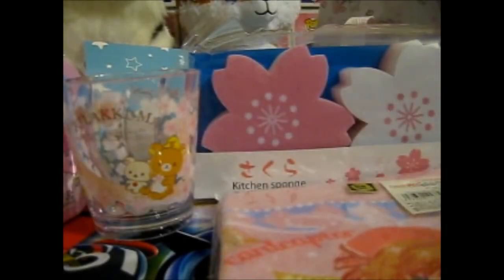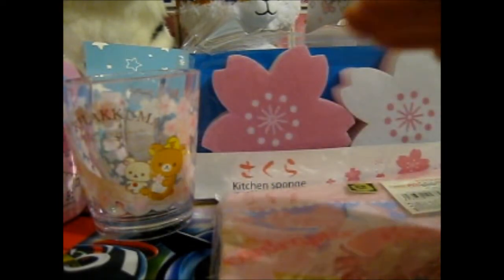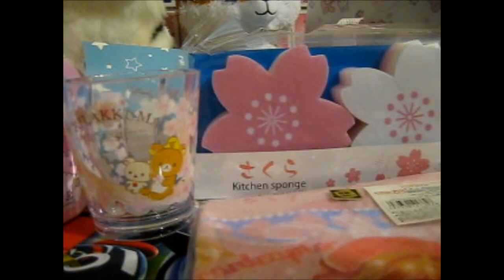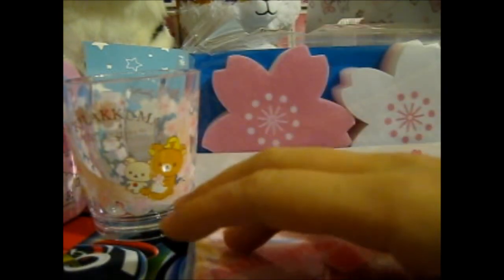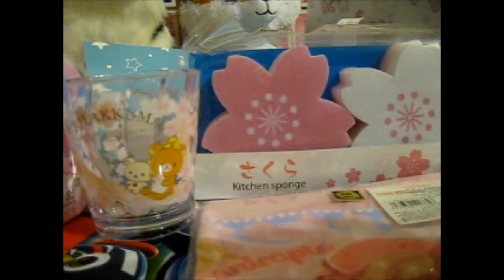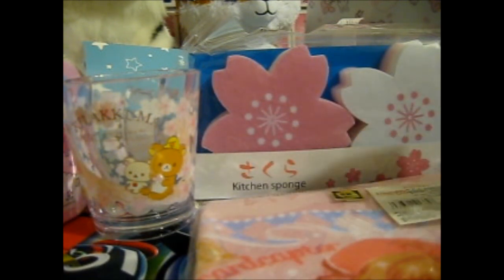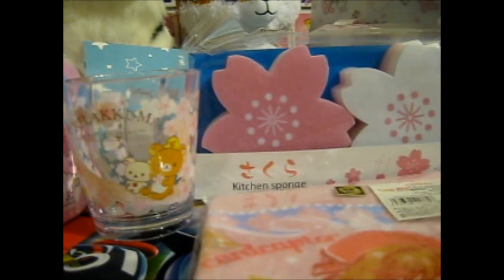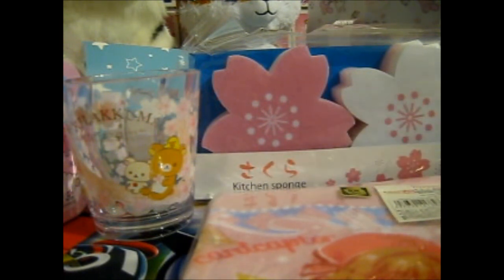Anyway, that's another tangent. But which one is your favorite? Which one's your favorite on practicality? Favorite in general? Favorite by the looks? I don't know. Or favorite on principle of it being an anime you love.